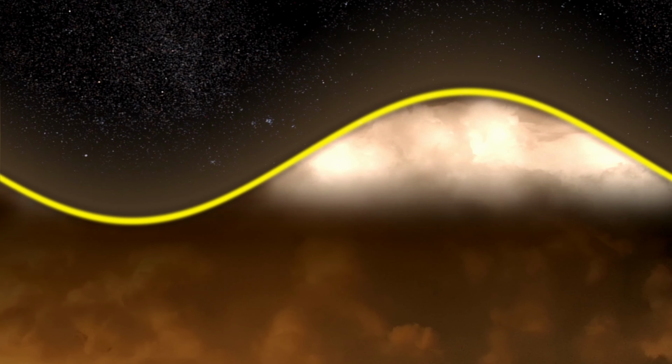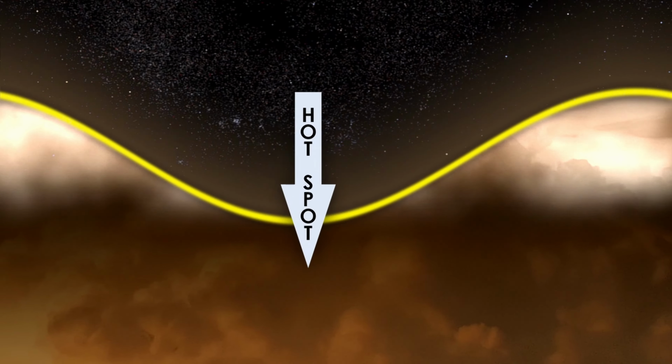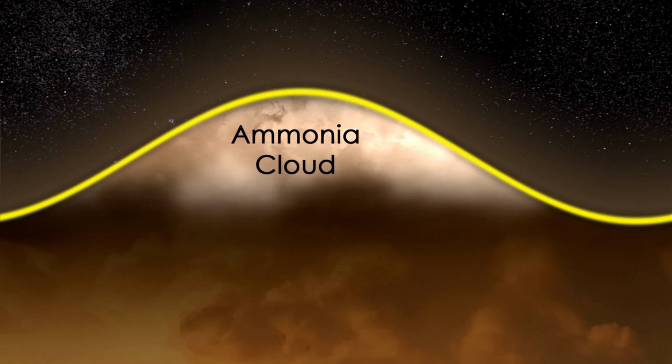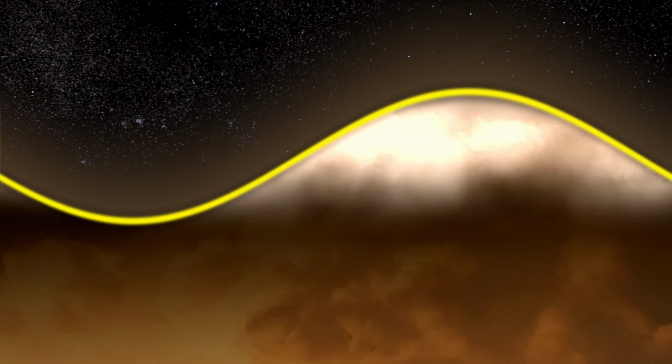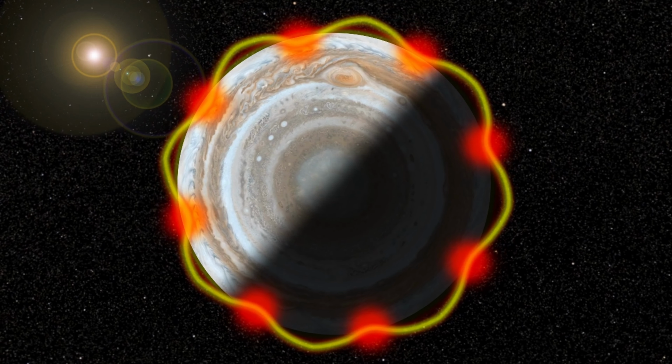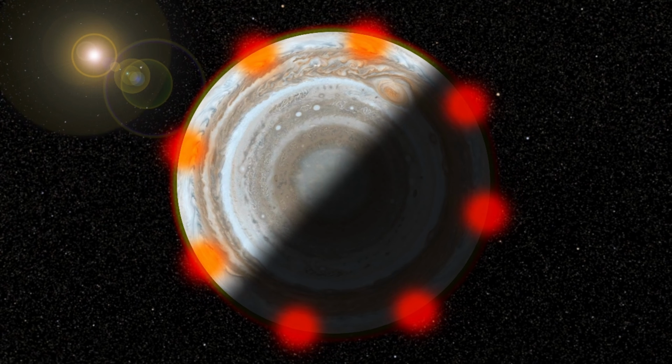The downward portion of the wave pushes air down into warmer layers of the atmosphere. This causes any clouds that are embedded within the wave to evaporate and prevents further clouds from forming. So at any given time, there are approximately 8 to 10 hotspots in Jupiter's atmosphere that are spaced roughly evenly apart from one another. We believe that each of the downward portions of this Rossby wave corresponds to the hotspots that we see on Jupiter.